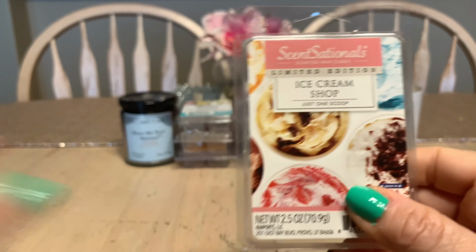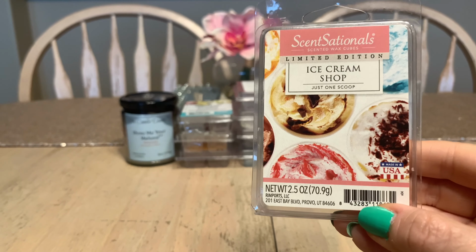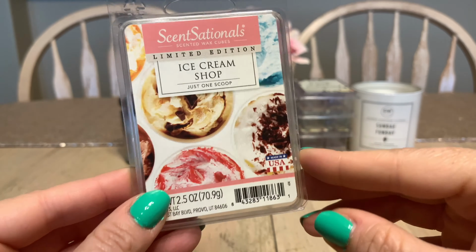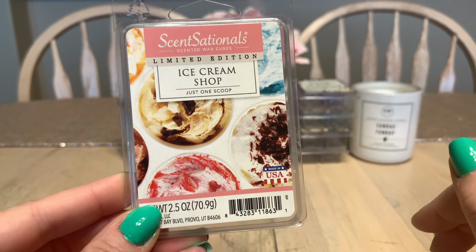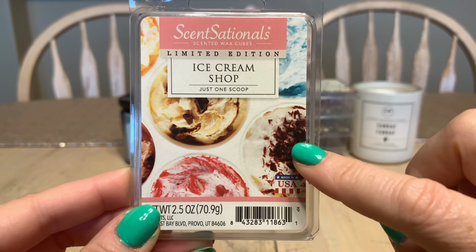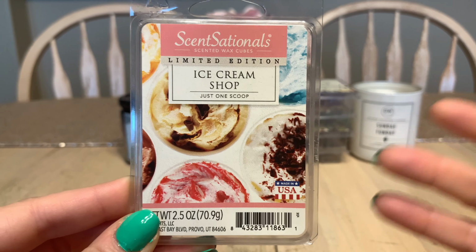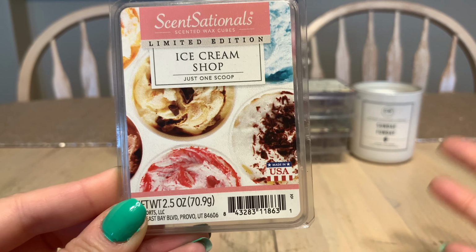Actually all 3 of these have a US sticker on the corner, which means I did purchase these ones while I was in the United States many moons ago. This is an ice cream shop. Love this one. I think I have a backup with this as well. It's like chocolate, vanilla, strawberry, you name it. It's just that creamy scent.